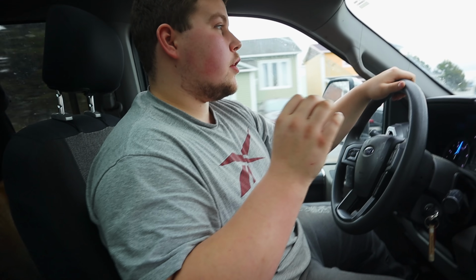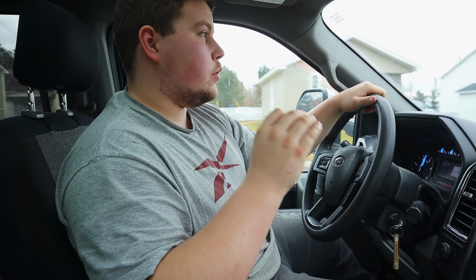Okay, so what we're doing today is we're going to grab a really cool Cummins. It's a really cool project, a custom thing. I think she's blue or something. They just did a 5-speed swap on it or something like that. And we're hauling it to St. John's. So I'm not sure what we're going to talk about today, but that is what's going on right now. We're in Stephenville. We're going to pick this thing up.